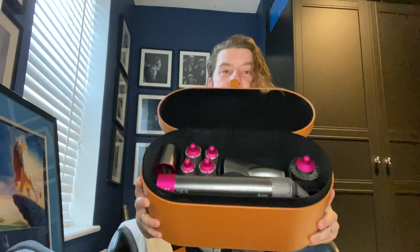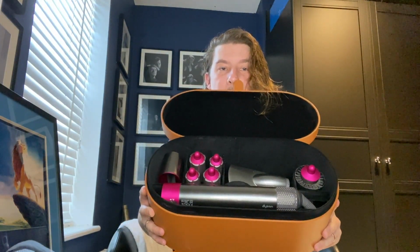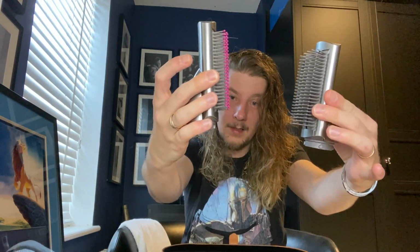It's got the sleeve on top. I got the Ultimate Edition, so it's got all of the attachments in, as you can see. Unfortunately it's pink, but hey ho. And then obviously you can blow dry your hair. You have the 2 curlers, which I very rarely use, to be honest. 2 brush types, these 2 here. And then you have the curler, which is one of my favorites. And then you've got the device itself.